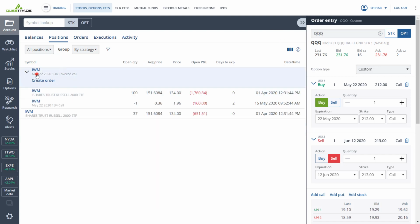And in my RSP, I've got the same thing, a covered call on IWM, but this one's a little bit safer. My strike is 134 and IWM right now is trading at 134. So I'm hoping that by Friday it stays close to 134, so I can roll the call option forward next week and move a few strikes higher as well and collect a credit while doing that trade.